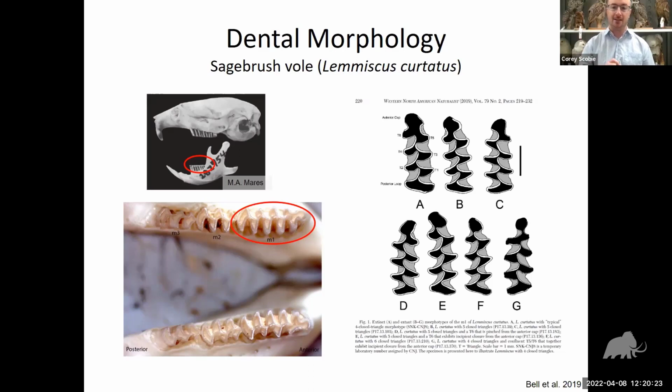But a really neat thing that Dr. Jazz is doing, and had done with colleagues in this publication I'm going to talk about, is shown in that figure on the right-hand side, which is from that publication. There is quite a bit of variation in that dental morphology, in the shape of that M1. In that figure, A is actually an extinct morphotype, so it no longer exists. We don't have that shape of tooth in our sagebrush voles anymore. But for all the rest, they looked at a huge sample of these teeth from sagebrush voles from southern Saskatchewan, and they were able to identify that there was a lot of variation in that one tooth.